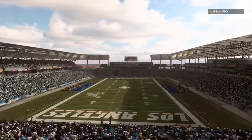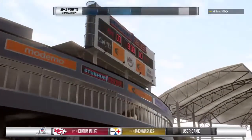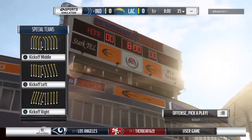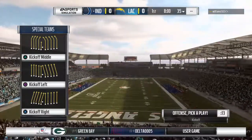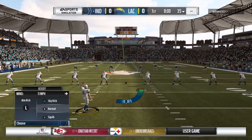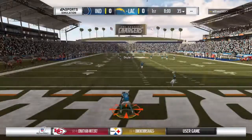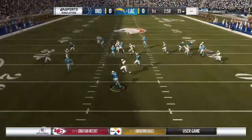Okay, Coach, football, of course, back in L.A. and back at StubHub Center in Carson, California. Coming up, it's Divisional Round Saturday, and we've got an AFC battle on tap between the Indianapolis Colts and the Los Angeles Chargers. The first of 4 berths in the conference championships is on the line here as divisional weekend in the NFL is underway. That's fielded in the end zone.